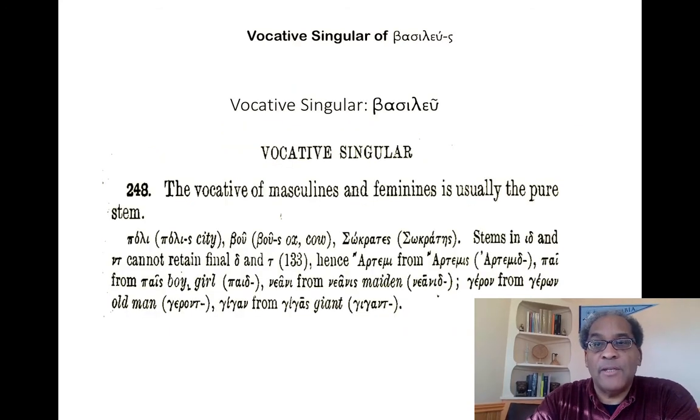Now, the vocative singular of βασιλεύς gives us a chance to look at one of the general rules for the formation of third declension nouns. It's Smyth 248: the vocative of masculines and feminines is usually the pure stem. So that is to say, the stem without anything added to it at all.